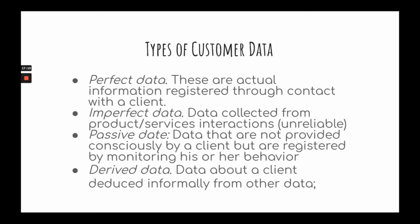Or for example, when you're watching Netflix and you decide to look for a series, Netflix is analyzing what kind of series you are watching, so that next time they can propose better television programs that probably will be of your taste. And then you have derived data, which is data about a client that is deduced informally from other data. Again using the case of Netflix, if you watch a lot of movies about teenagers and teenage romance, then Netflix is probably going to deduce that your age is between 10 and 16 or something like that. So it's not completely reliable, but it's a good index for businesses.